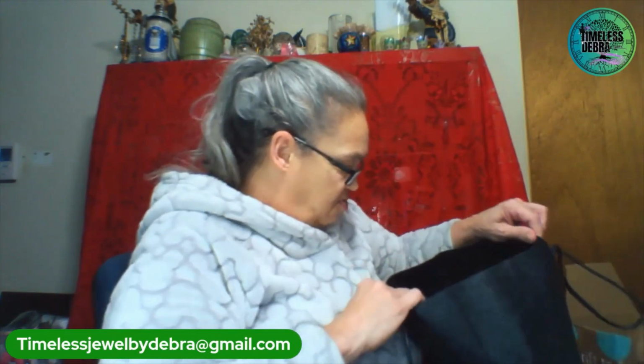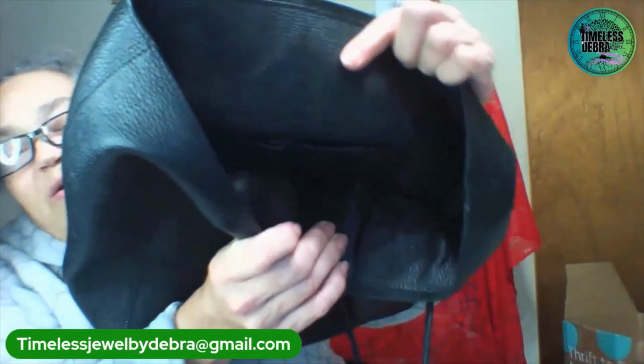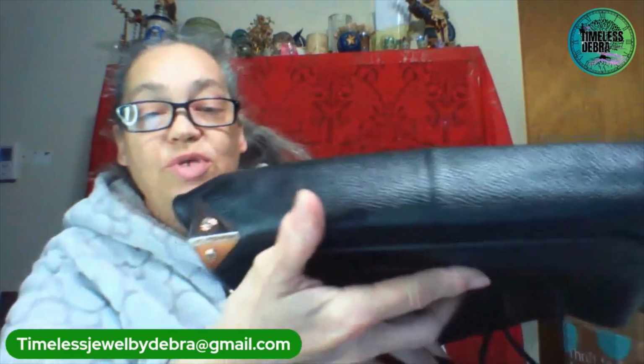It is an Alexander Wang, and it was so hard for me to see the information on this bag. It is imprinted right there. Can you guys see that right there? It was so difficult to see in the lighting, but it is gorgeous. So we have rose gold on the bottom.